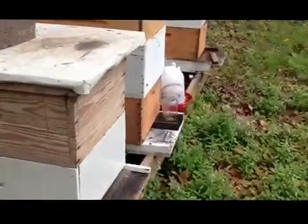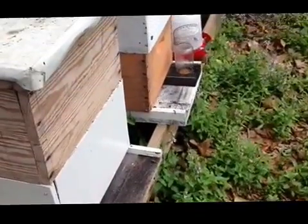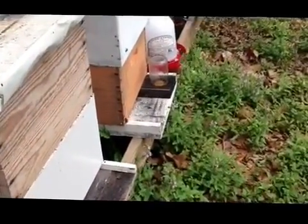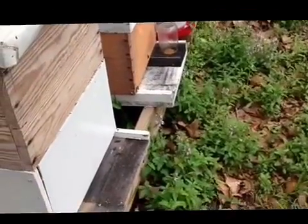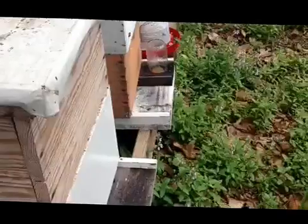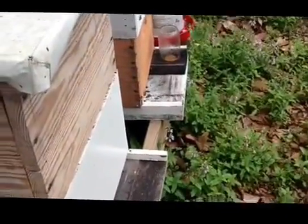Alright, here we are at the beehives. If it was fall or beginning spring or even the winter, I'd have to fill that container up that you see there. That's a front hive feeder, also known as an entrance feeder or a Boardman's feeder. But since we're in the middle of spring and they're going out and getting plenty of nectar and plenty of pollen, I don't need to worry about that.